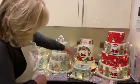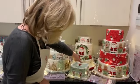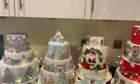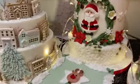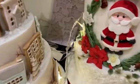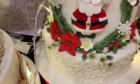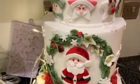This 3-tier at the back here has the snowflakes around the bottom again, and I've done them with a lustre and a sparkle on to make them look really pretty. I don't know how much the camera picks up the sparkle, if you can see it twinkling away there. Maybe a bit. I think the lights help to pick up the sparkle.